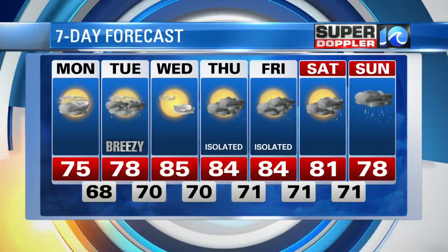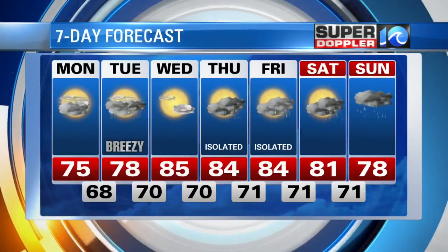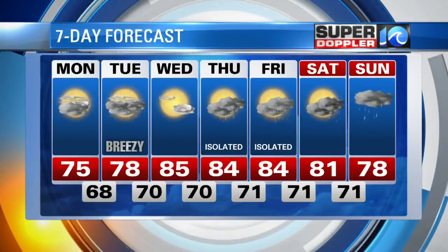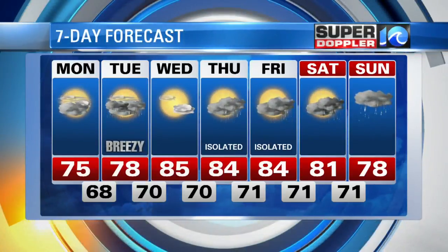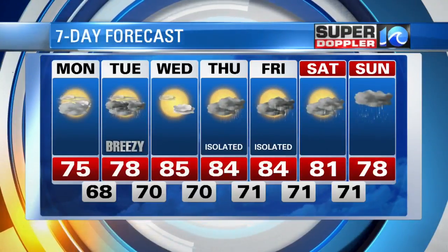Just look at our 7-day forecast. So past Tuesday, Wednesday is dry, 85 degrees, isolated showers late Thursday and Friday. Watching next weekend, we're going to be watching and waiting to see what Hurricane Jose does, but I can tell you that is going to be one of our primary focuses over the next week.